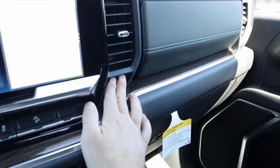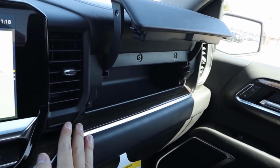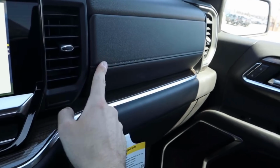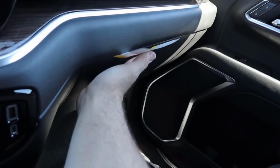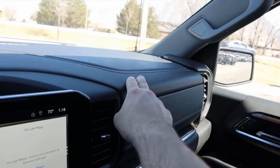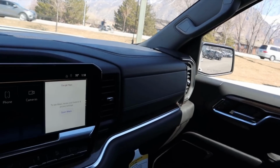And then notice here the dual glove box, definitely a nice setup right there. It kind of pops up. It's funny how it is, but it's got stitching there on the outside, which I think looks great. And then you've got the bottom portion there of the glove box, and then you can see here the dash, nicer from a material standpoint.